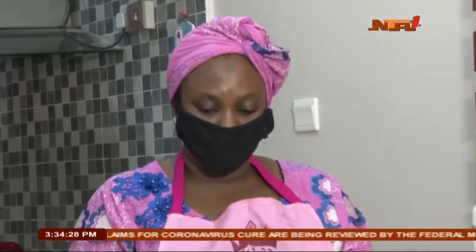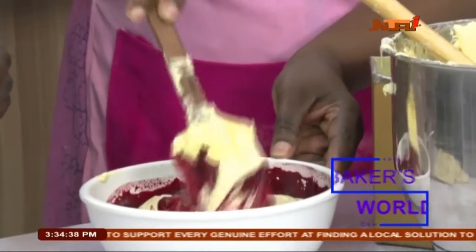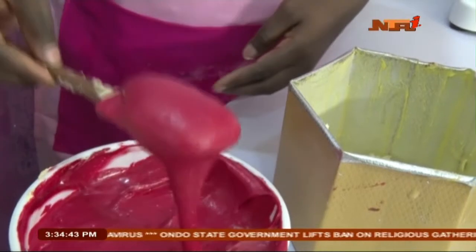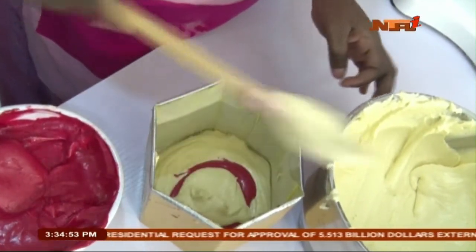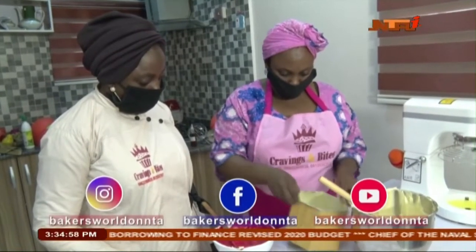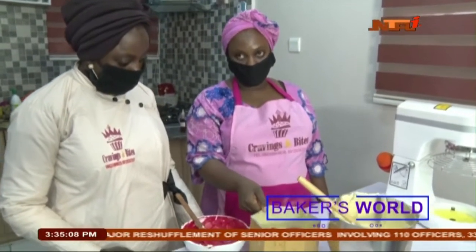The next procedure after mixing our batter is to separate some portion and color. We'll pour in our red food coloring. After pouring the white vanilla batter, then you add in your red. Then you pour in the vanilla batter again, and then you tilt your pan, then you ensure your batter is leveled. Then you preheat your oven and take in your pan to bake the cake.